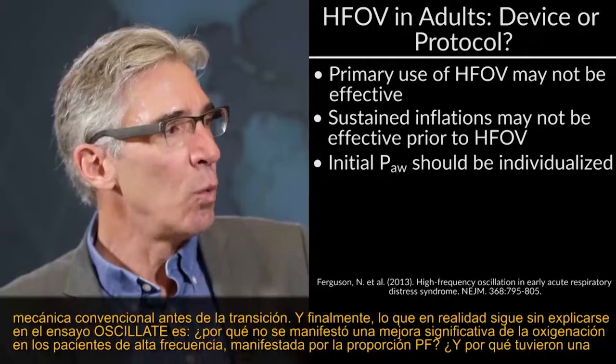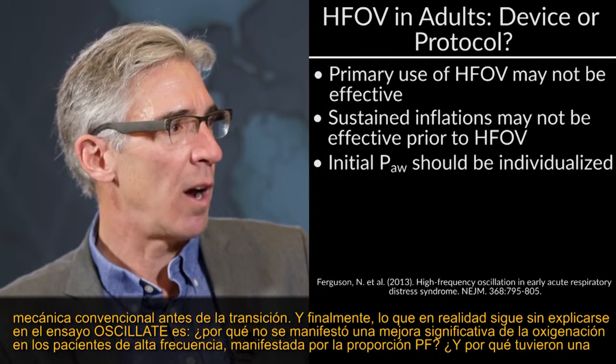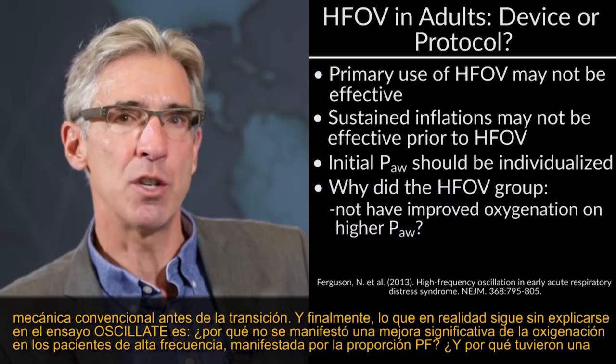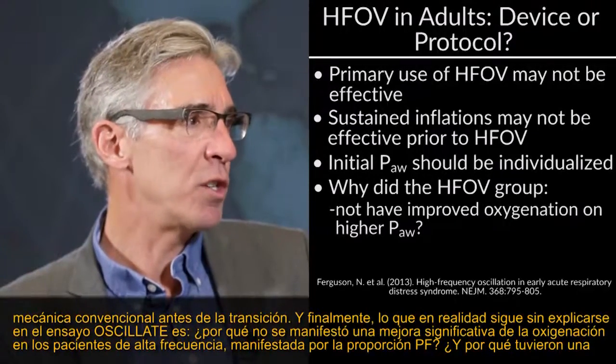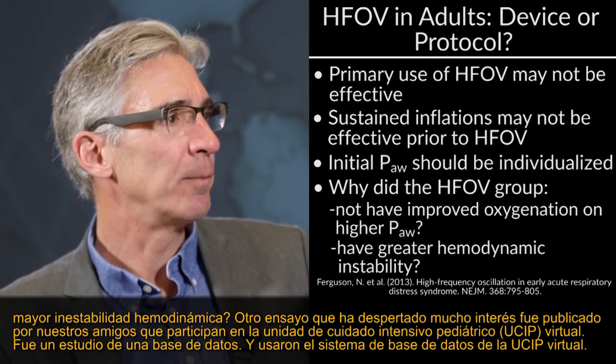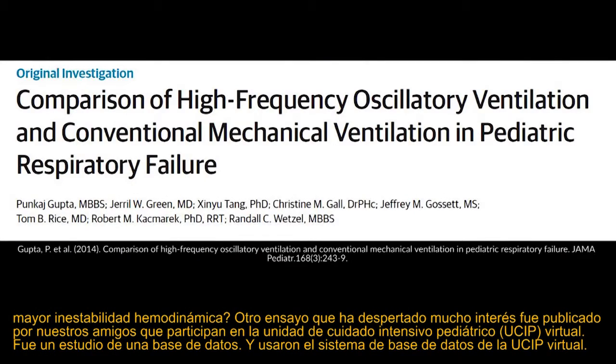And finally, what really does remain unexplained in the Oscillate trial is why the high-frequency patients didn't have a significant improvement in oxygenation, manifested by PF ratio, and why they had greater hemodynamic instability. Another trial has gained a lot of attention.